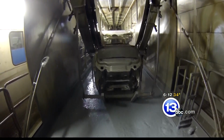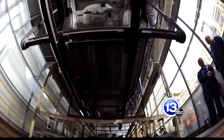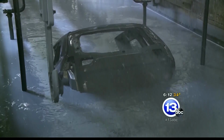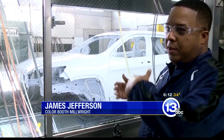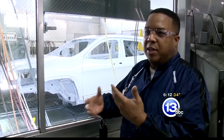We dip everything so it gets into the nooks and crannies of the car, and then we go into an e-coat system, electrostatic coating, which also dips into a tank. And what that does is it protects the car from rusting, the interior and the exterior. From there, the actual painting process begins. This is the base coat area, and at the other end of the booth is the clear coat, which is where that two-part component is that gives it the nice shine.